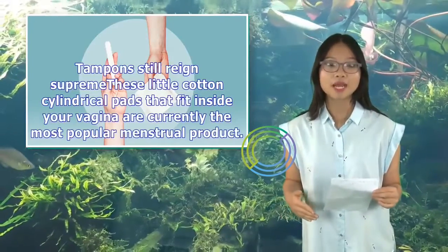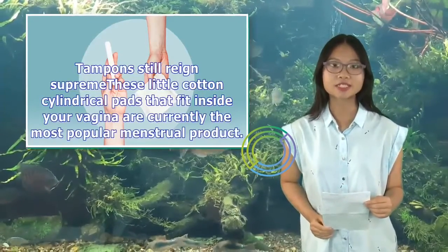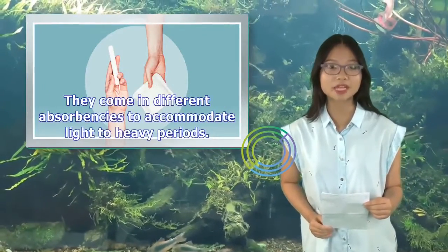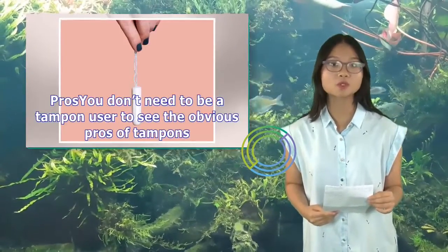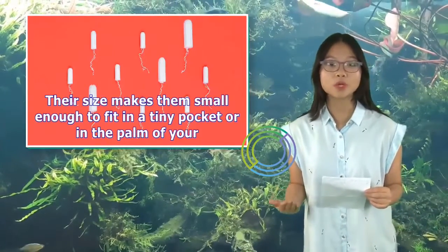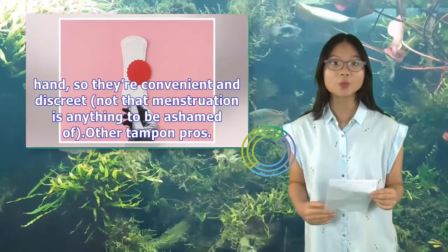Tampons still reign supreme. These little cotton cylindrical pads that fit inside your vagina are currently the most popular menstrual product. They come in different absorbencies to accommodate light to heavy periods. Pros: you don't need to be a tampon user to see the obvious pros of tampons. Their size makes them small enough to fit in a tiny pocket or in the palm of your hand, so they're convenient and discreet. Not that menstruation is anything to be ashamed of.